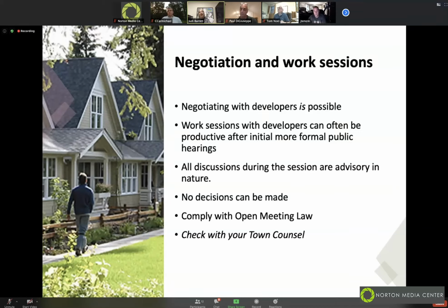And then report back to the full board at the next public hearing what was discussed and what was agreed on. Of course, it's always up to the board, because the board ultimately is the authority here. It's up to the board to decide whether or not to accept agreements that may have been reached in a work session. But the advantage of the work session is it's a little more informal. It can be a little more productive. It's not necessarily something with a closed door.